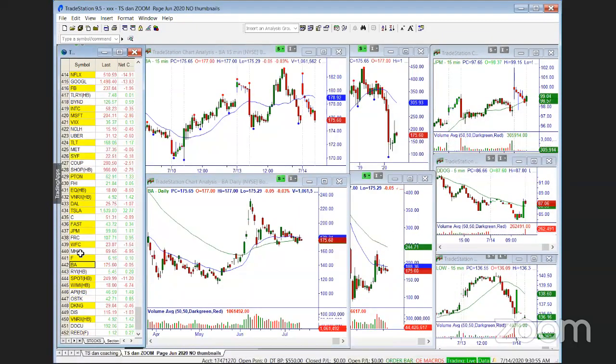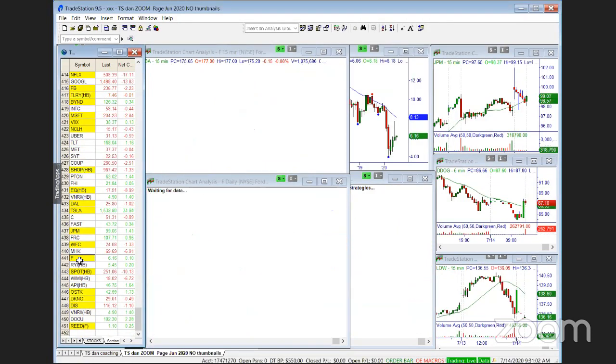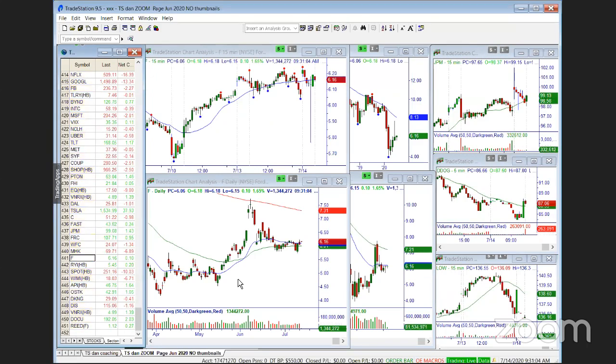Boeing here. Newspaper said they got an order from the government, but it's doing nothing. Ford is announcing their new Ford Bronco. But it's kind of a downside shakeout, 180 reversal, so that's actually worth watching.